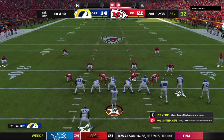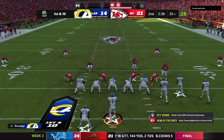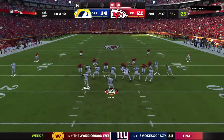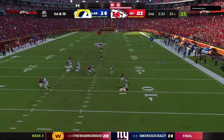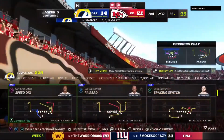Set to begin their next drive, the Rams offense at the line. They'll look for a drive to tie this up, down 21-14 as they have it 1st and 10. Throwing is Stafford. Flushed out right, and he's left with no option here but to throw it away.